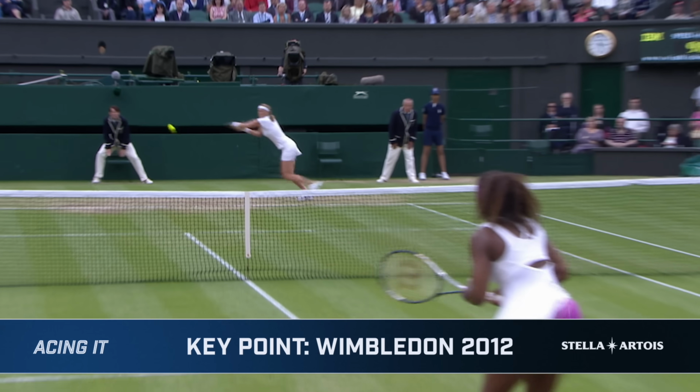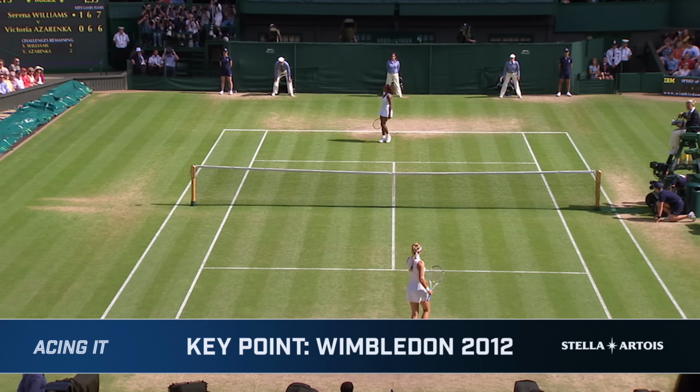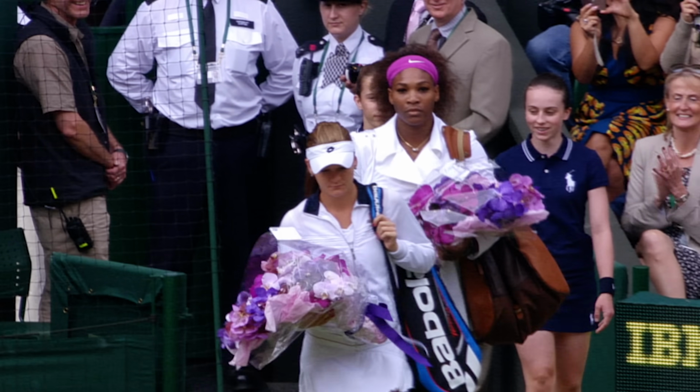After surviving some stiff early tests, she swept Victoria Azarenka in the semifinals, thanks to what was then both a Wimbledon record and a two-set record of 24 aces. Then she drew Agnieszka Radwanska in the final.